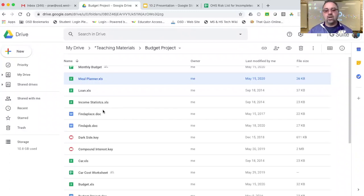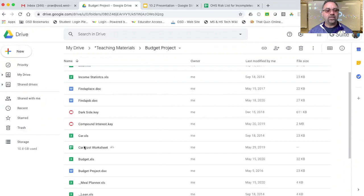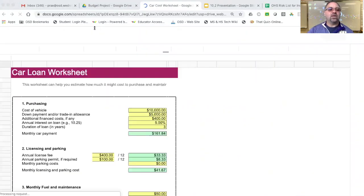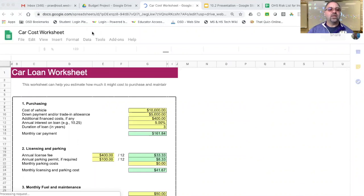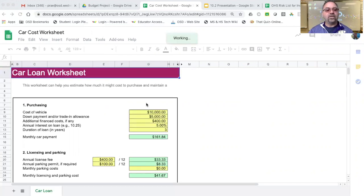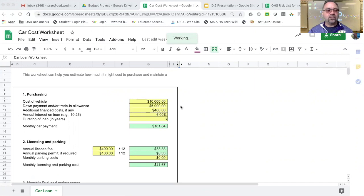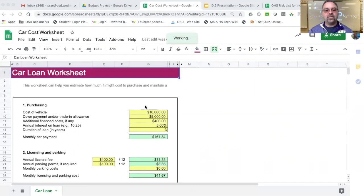When it comes to the car, now the car has a couple of different things in here. My car cost worksheet is what you see here. It has a lot of things in it that you can sort of use to figure out how much it's going to cost you on a monthly basis to own a vehicle. And lots of these things are editable. The yellows are editable, and the greens then are the calculated values.